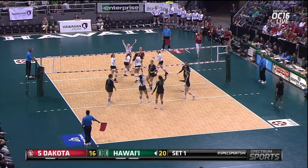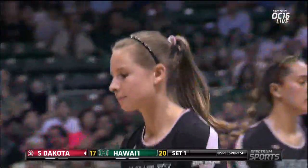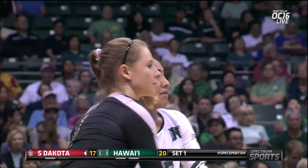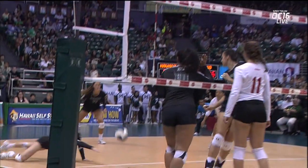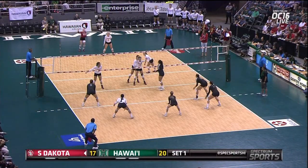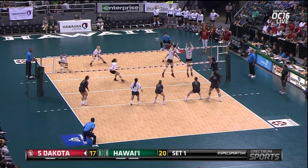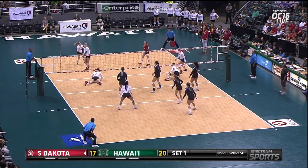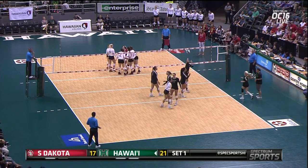Oh, pancake save almost for Claire Marie Anderson. What a duo that was, Robin Amo and Angelica Jungquist. Pretty epic times. Rachel, all the way up. There's Maglio hitting from the opposite position, rattled around, and it won't be returned, so another point for Hawaii.